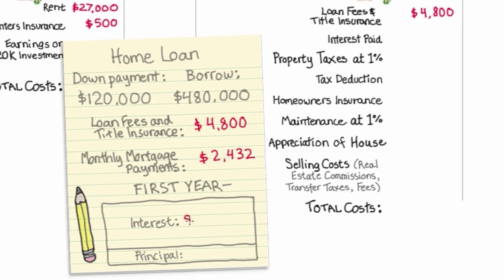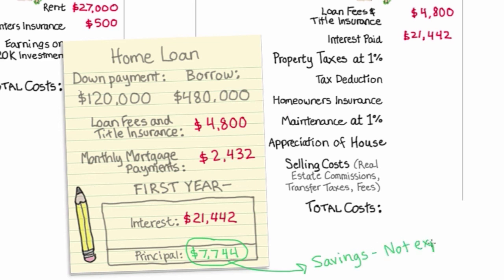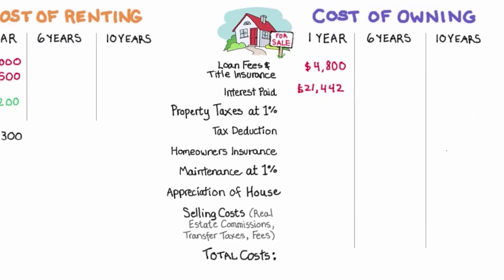The first year, you'll pay interest of $21,442 and principal of $7,744. The principal payments are savings, not an expense. One advantage of owning is that it may help you save more, but that isn't going to enter into today's analysis. I'm going to assume that your property taxes are 1% and go up 3% a year. So the first year property taxes are $6,000. Property taxes vary greatly from state to state and even county to county.